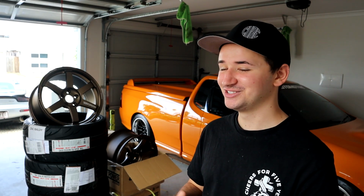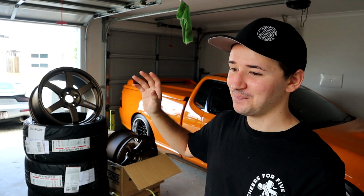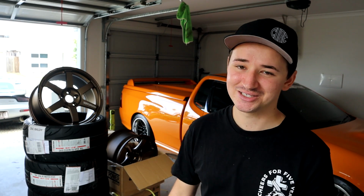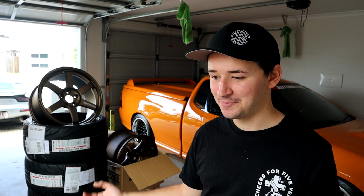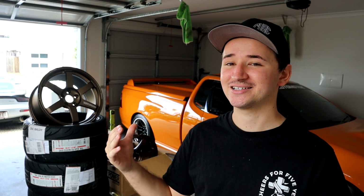Let's go test fit these things on the car because I haven't seen them yet. As I said, we're not going to be putting the wheels and tires on today because it's Good Friday and no tire shops are open, and I couldn't get the wheels and tires all in the same place at once before then. So fingers crossed we don't have to wait another 3 days before these things get mounted. Apparently there's a few tire shops that are going to be open on the Saturday morning, but basically everyone is going to be closed over the Easter weekend.